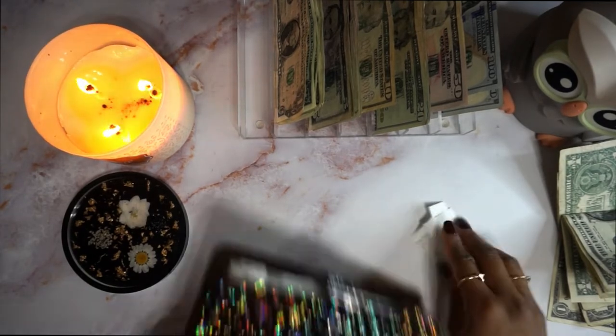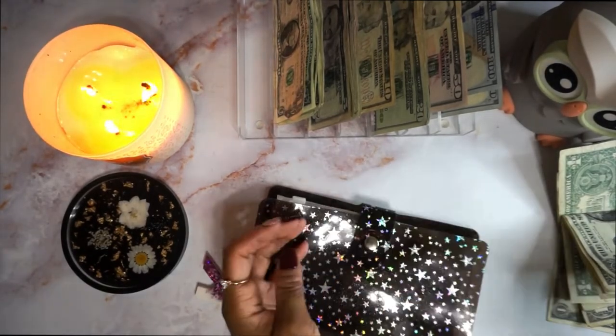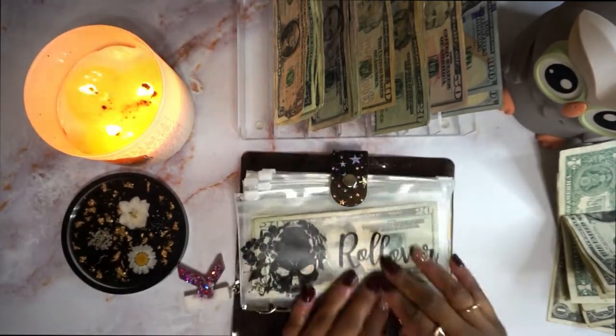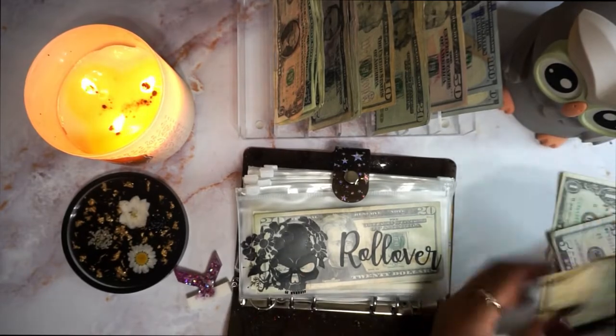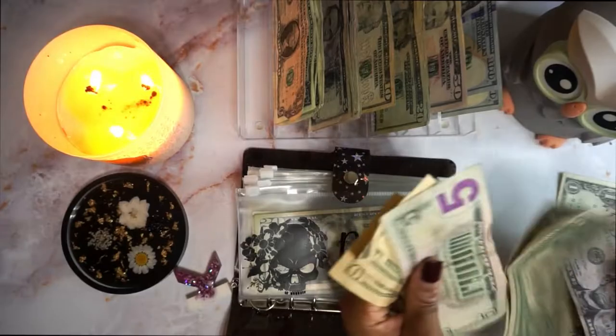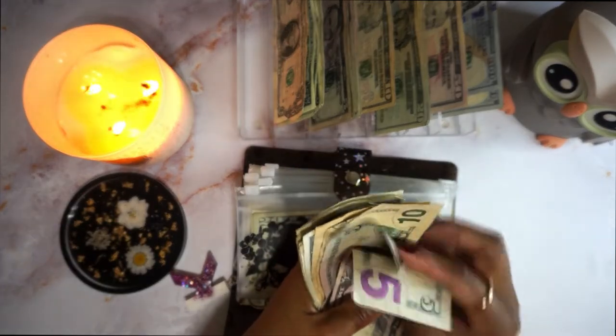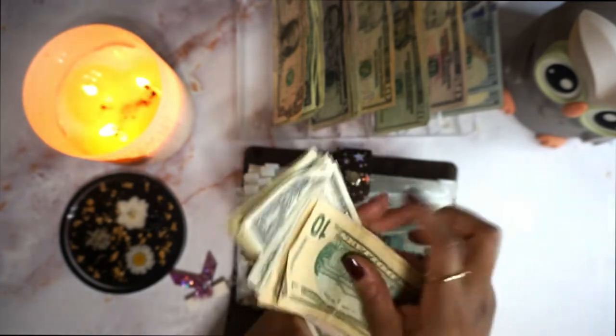Now let's go on to our high priority binder. We're going to start with rollover, rollover, rollover, rollover, rollover. Y'all remember kid songs? All right, so rollover, we're going to put in nothing because that's not even, no. Why do I keep doing that?